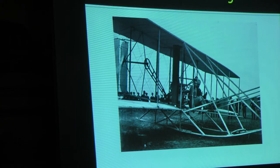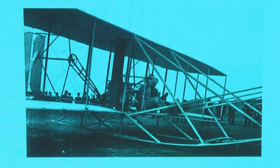So they schedule a day to fly in September at Fort Myer, Virginia. And they have to cancel because the weather's bad. Back in these days, the plane didn't fly more often than it flew. And then the next day, they have to cancel.